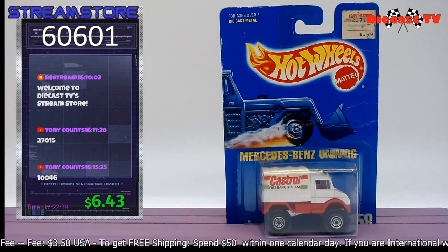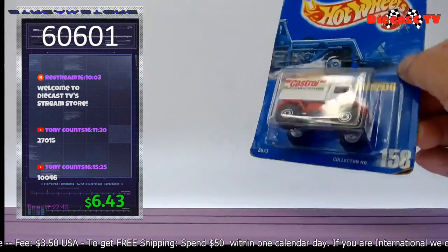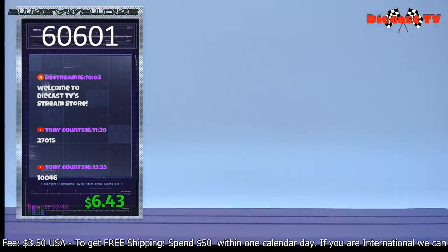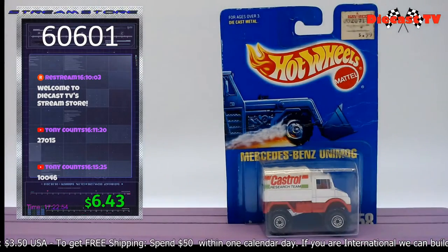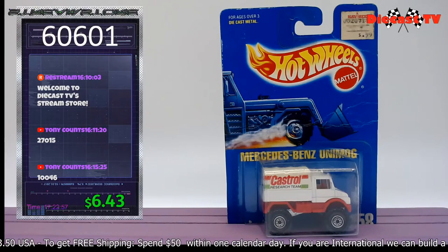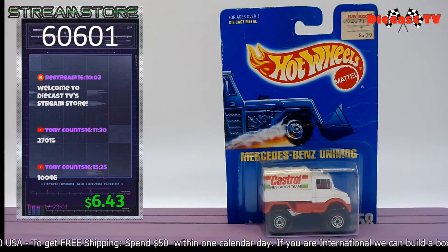Check out this Unimog, Mercedes-Benz Unimog 158 on the blue card. In fact, it's a brown back. Check out the back. Look at that. Collector number 158. The most iconic. It's a black wall wheels. Basic wheels on that one from the Castrol Research Team. Hey, pick it up right now. Type in the number 60601.